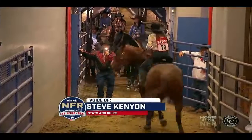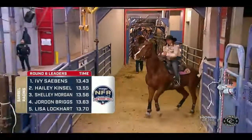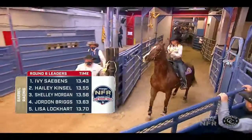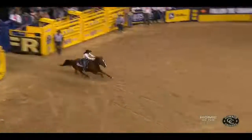Two of the people in front of her have hit barrels. She's got a chance to move up. Haley Kinzel has a chance to move up from 6th to 4th. That's an extra $16,000 for Haley if she can hold that spot.